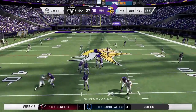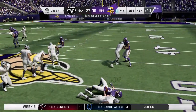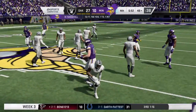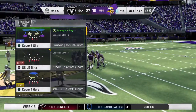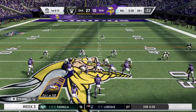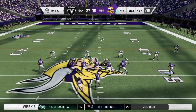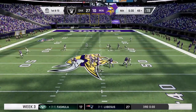Looking to throw again on second down. Tannehill. That'll be caught by Cup. And he'll be brought down at the 48-yard line. 9 yards to pick up there, and it's a first down. Tannehill now perfect since the second half started. 7 of 7. It's first and 10.